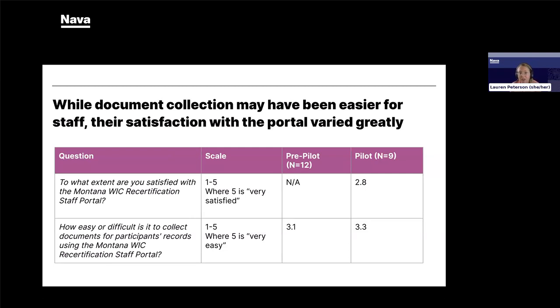And for context, the current documentation collection method is secure email or text messaging images and documents to Montana staff, who then print and scan into their MIS. The biggest thing to note from this in the survey taken after the pilot is that there was a lot of variation in staff responses. A lot of staff who had some good experiences with the portal and a few with some poor experiences. We believe the results would be different if we had even more time for staff adoption and time to iterate the staff portal at least once during the pilot to address feedback that was left in the open-ended portion of the survey.